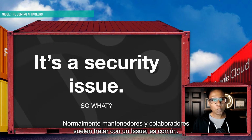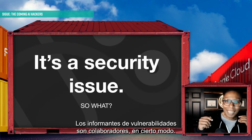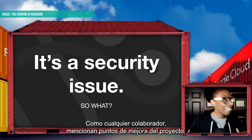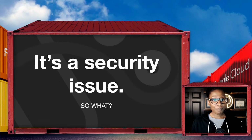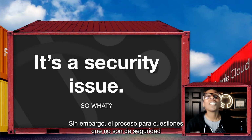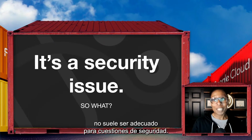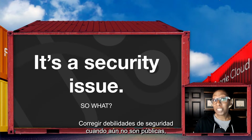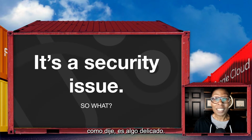Commonly, maintainers and contributors are used to dealing with issues. It's nothing new. In many aspects, vulnerability reporters are contributors. Like any other contributors, they highlight issues to improve the project. However, the problem is that the usual process for non-security issues is often not adequate for security-related issues. Correcting security flaws, especially when they're not publicly known yet, as I said earlier, is a sensitive process.